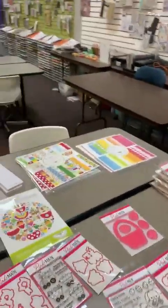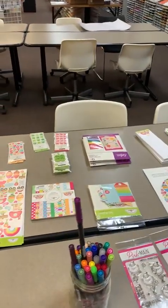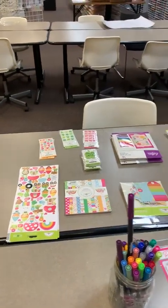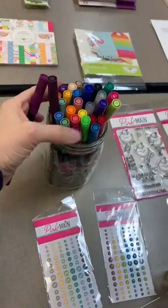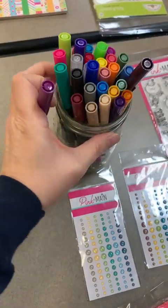Okay. So I've still got yesterday's fun Doodlebug designs back here. People have been shopping it from the back table. I will show you first, we got in and we are restocking some of our Tombow markers.